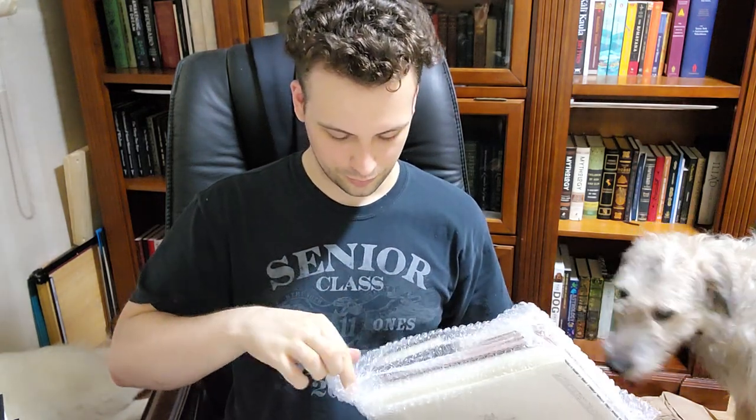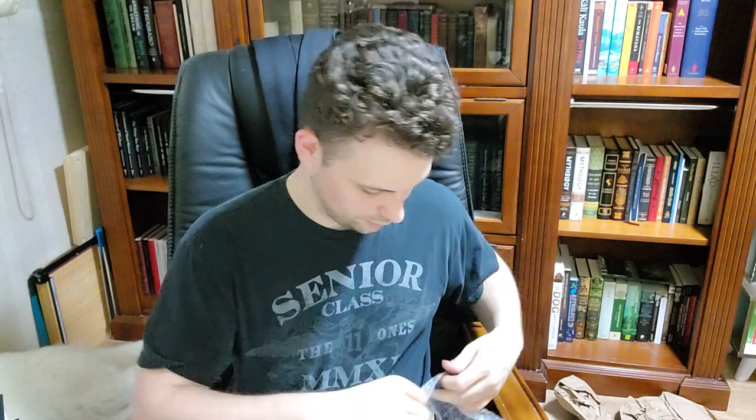Alright, the next books we have. 1, 2, 3, 4, 5, 6. 6 books. The first one, we have Kabbalah, Mirror of Art and Nature. A critical edition of German and Latin editions 1615 to 1616, together with an annotated English translation. So, here we go. It's a thin book, I expected it to be, knowing Ouroboros Press.